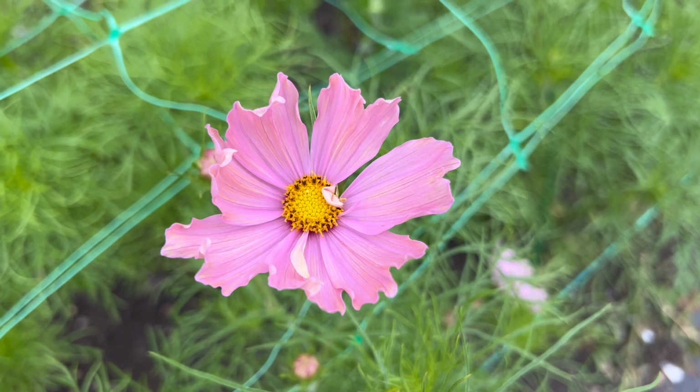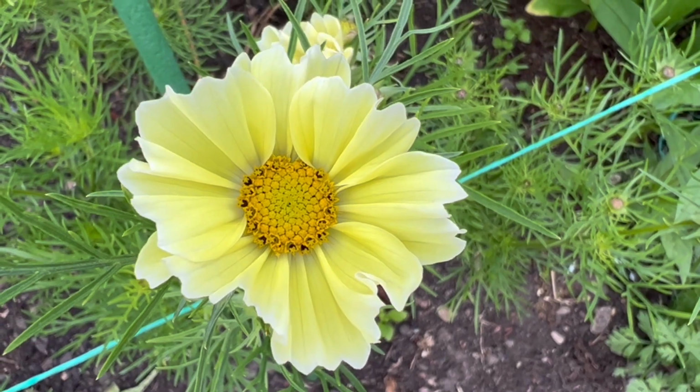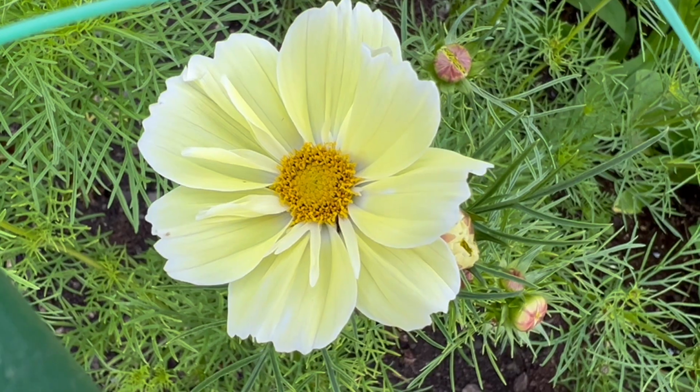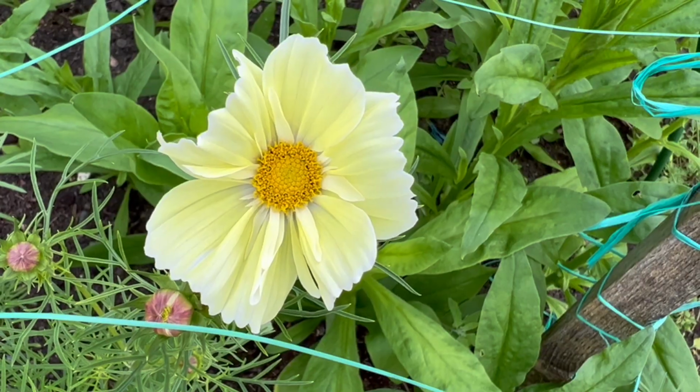And another one that I really like to grow because it's a beautiful colour is Xanthos, and it is a pale yellow lemony coloured flower and slightly shorter stems, but really, really pretty, and it's just starting to come away now as well. So looking forward to seeing lots more Cosmos in the weeks to come.